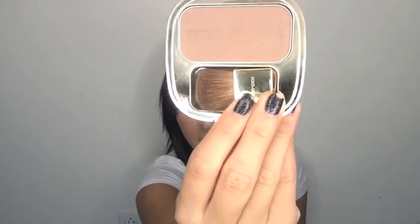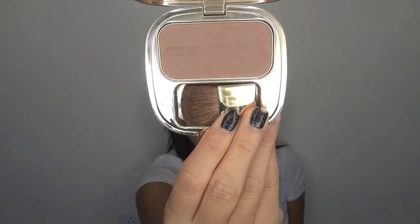So this one, in Tan by Dolce & Gabbana, is actually a little ashy looking when you first open up the pan. But on the face, it just translates so well. It's like a really natural contour color. You have to try it on the face. If you just look at it in the pan, you will think, oh, that is not gonna look good, it's gonna look like dirt, but it really doesn't. It really contours the cheek, makes it look nice and sculpted. It's easy to wear, it lasts all day, and I highly recommend them.